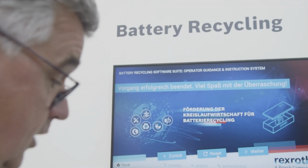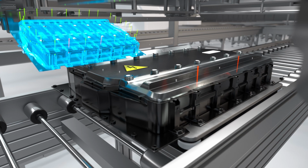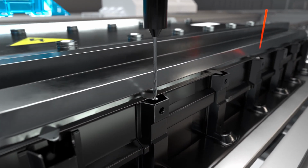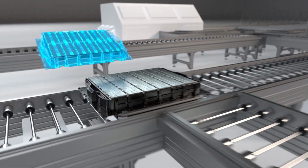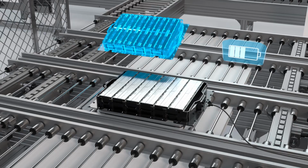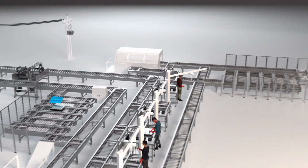Bosch Rexroth has started automating the recycling process of batteries for e-vehicles. An important process here is to fully discharge the batteries. The new technology ensures that the cells become chemically inactive very quickly. No more cumbersome manual work. For the booming market of e-vehicles, this is a technology for the future.